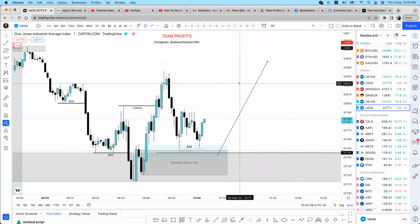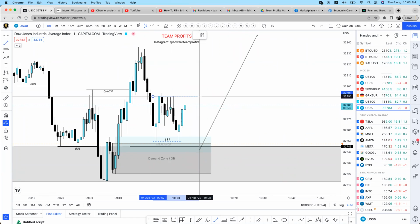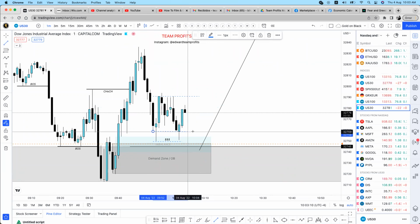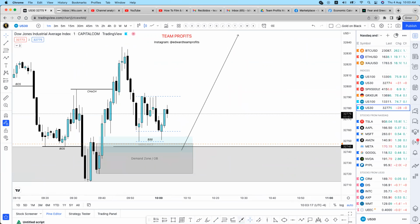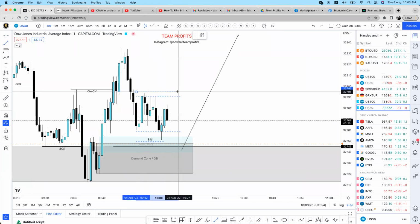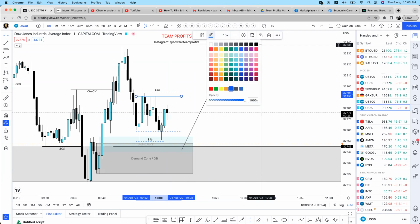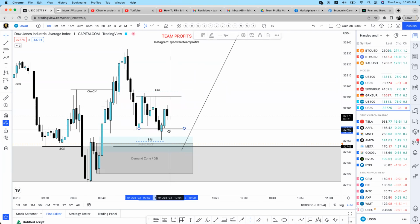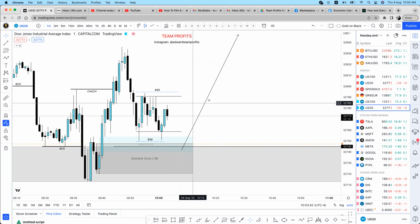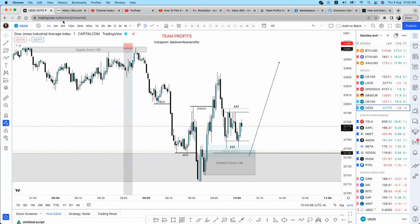Let's see. Might start consolidating a little bit. So it's consolidating, building up liquidity. Let's see. But you see in the signs, right, guys?